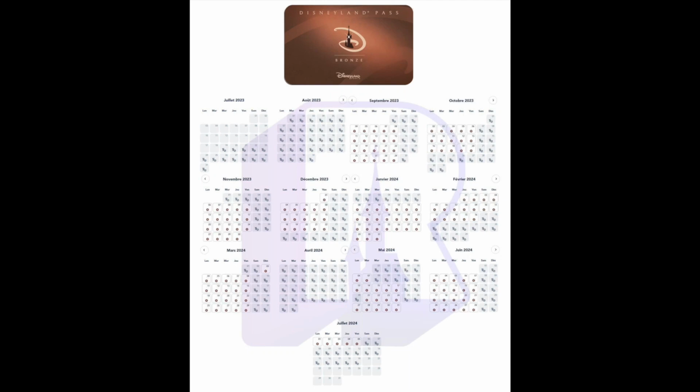It's going to have virtually no weekends, virtually no holidays. Most of the summer's going to be blocked out. You can check out the blockout days on the Disneyland Paris website. But yes, 170 days a year access with the bronze pass.